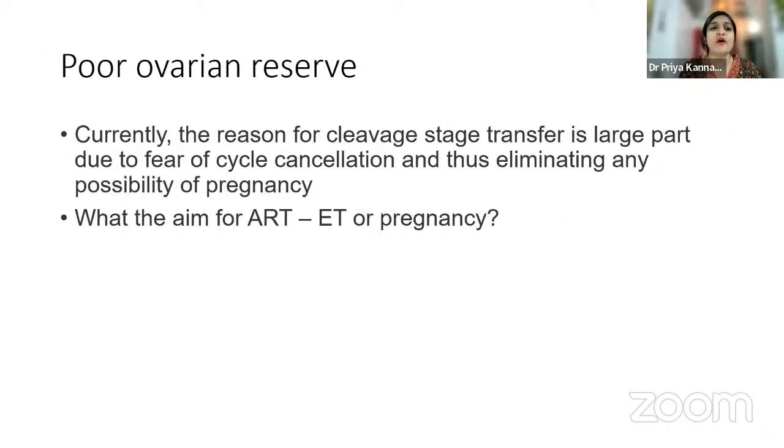Well, the most important question we come to when it comes to blastocyst stage is, can we use that? Can we go to a blastocyst in poor ovarian reserve? Do we have to necessarily transfer on day 2 or day 3 because we don't have that many embryos? Currently, the reason for cleavage stage embryo transfer in large part is probably the fear of cancellation and thus eliminating any pregnancy in women who give us very few eggs. Well, I guess we should be looking at our laboratory conditions. If they are good, then probably every embryo can go to day 5, and we know that the blastulation rate and the day at which it blastulates have a huge impact on the pregnancy rate as well.